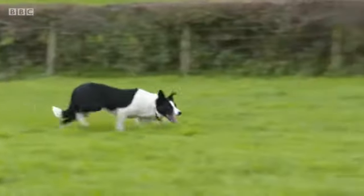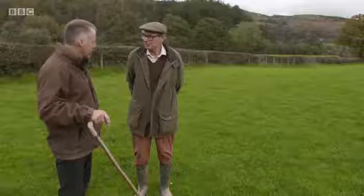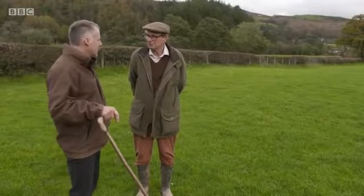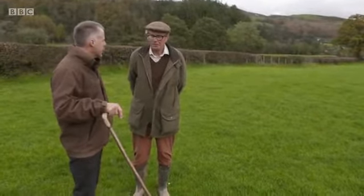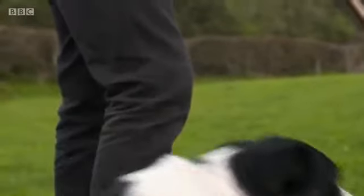I want to do whistle. With our farm, the dog will need to go 400 or 500 yards. Yep. And if you're starting to shout at 400 or 500 yards, it's difficult for the dog to hear. Exactly. So what commands do you use with her? I've got her on come by and away.